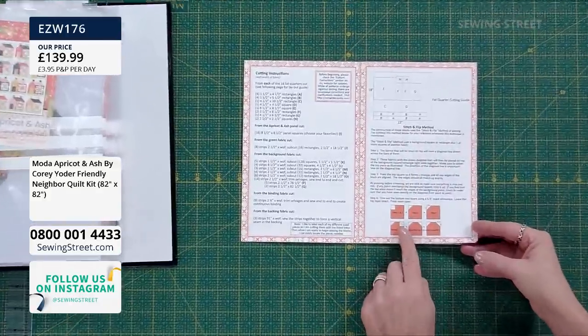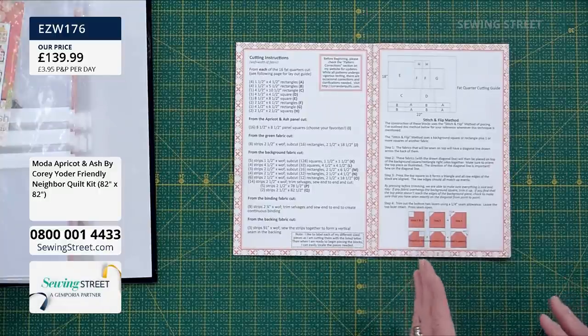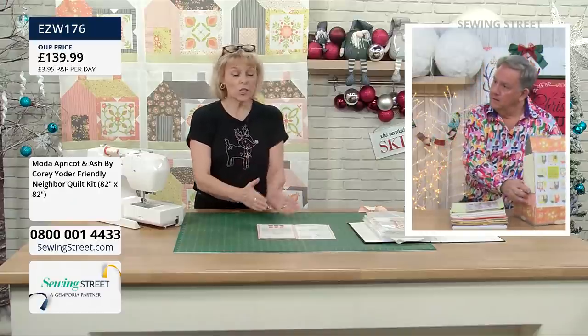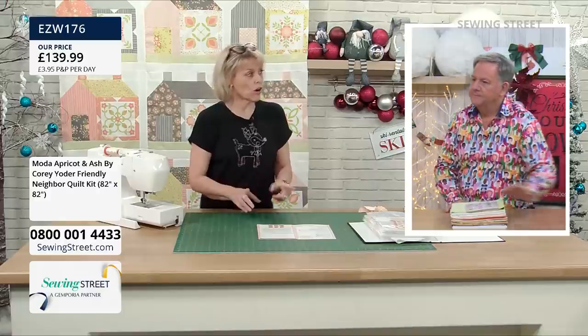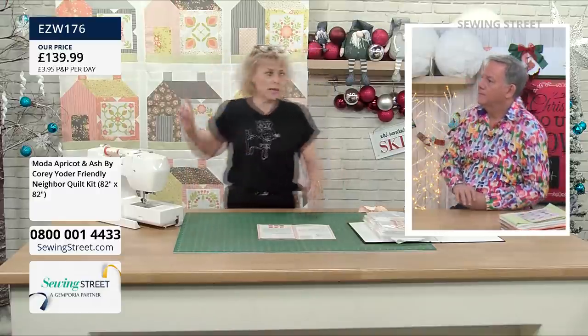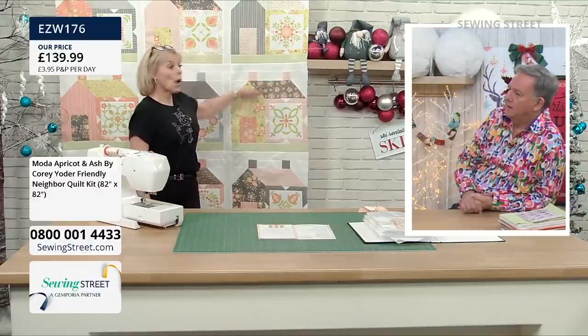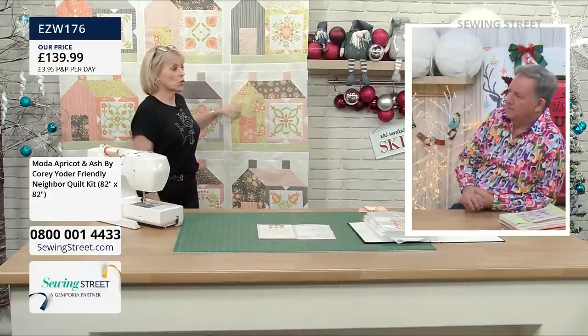And that is just simply showing you the stitch and flip method. That means that you start with a square, and then you put another square in the corner and cut and flip it over to create the illusion of a triangle. Because the house is behind me here, the roofs are a square piece. And then you flip and stitch the corners on to create the roof.